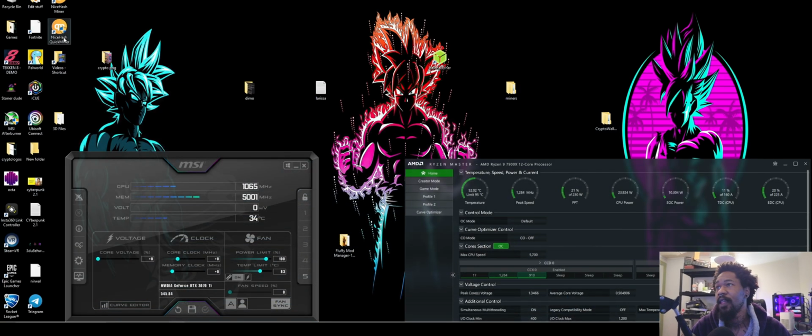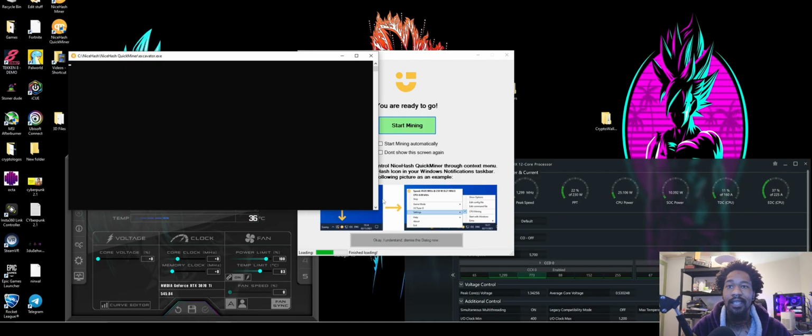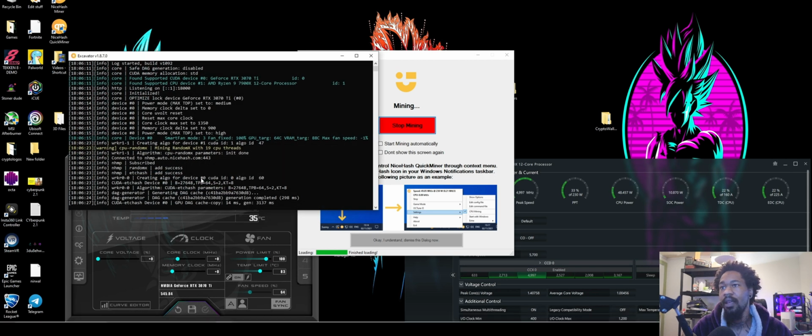But yeah, so these are going to be super simple, super easy. With the NiceHash QuickMiner, we'll start with that one since it is the easiest. You're just going to right click, run as administrator, hit yes. I always like to leave start mining automatically turned off just because I don't want it to just ramp up on me. So if you want to start mining, you're just going to come over here, hit start mining. You'll get the little notification in the window, and then you'll have this screen pop up. And essentially, it's going to start mining for you.